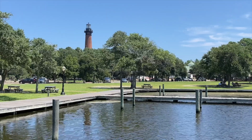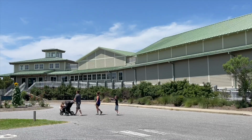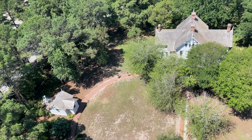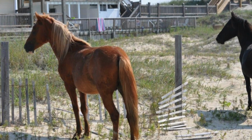The whole thing here is the historic Corolla Park, which includes this lighthouse and the rest of the museums and everything. There's a chapel down there. The keeper's house is at the bottom. That's where the wild horses roam around, close to the private houses.